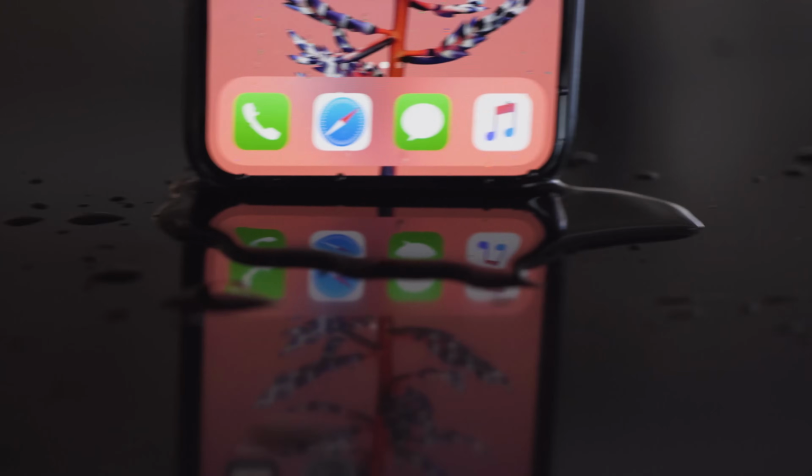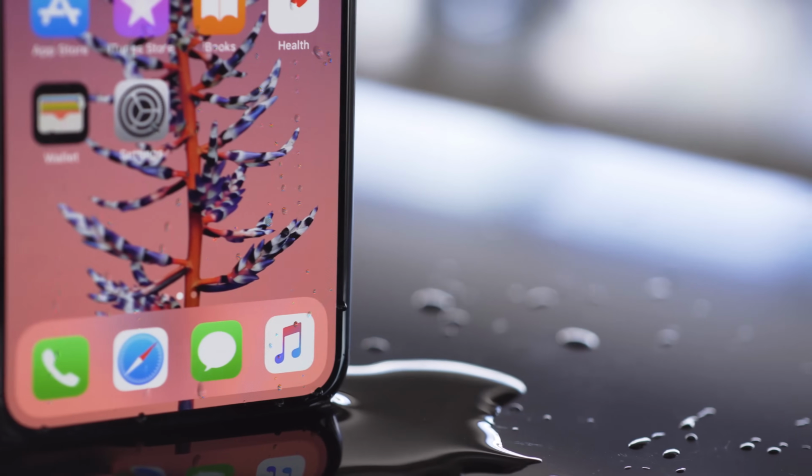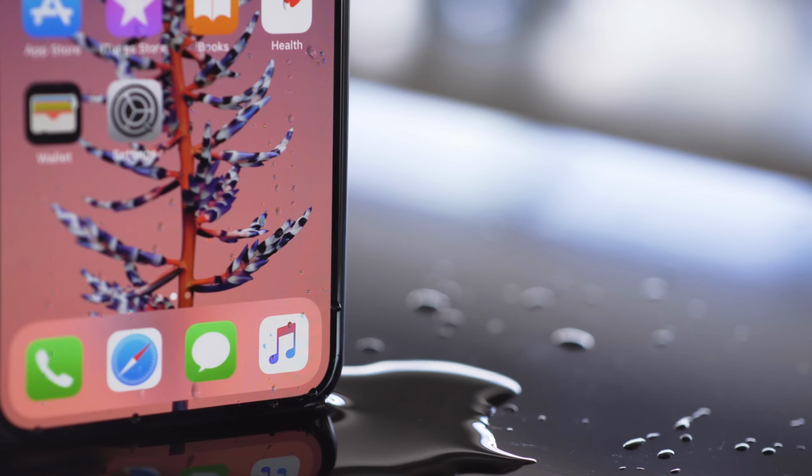Build-wise, the iPhone X is pretty solid, and it feels a bit heavier than the iPhone 7. There's IP67 dust and water resistance, which with this sort of investment you definitely want to have. Just remember that the phone is made of mostly glass on the outside, so you might want to slap a case on it.